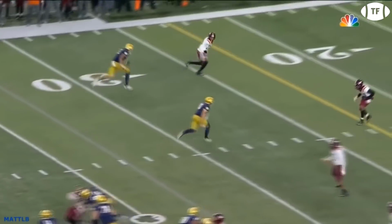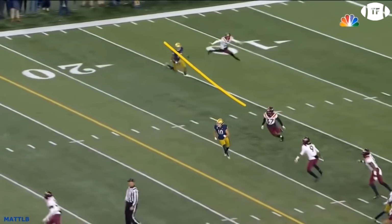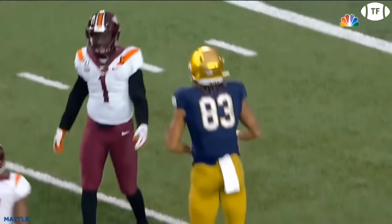In this past season, Claypool came up clutch against Virginia Tech on this post-over route. He sees the safety has moved himself out of the play, leaving a break in the zone. Claypool plants his outside foot, then brings his route flat, coming up with this huge grab.